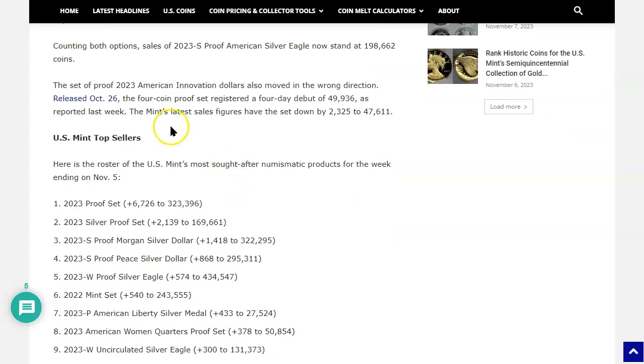Now, the set of Proof American Innovation dollars also moved in the wrong direction. Released October 26th, the 4-coin proof set registered a 4-day debut of 49,936, as reported last week. So the Mint's latest figures show that the set has gone down 2,325 to 47,611. And that does remind me, I think the American Innovations are probably the most underrated product at the United States Mint.